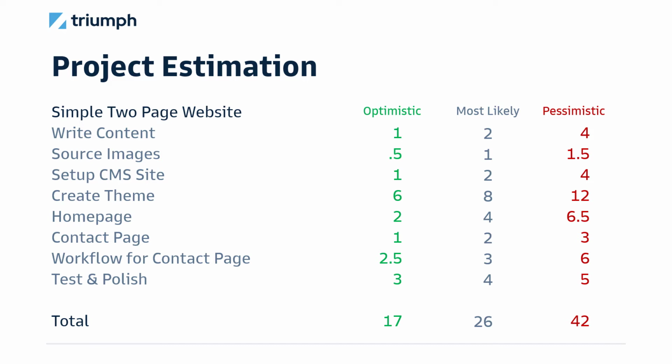Now, I want to call out a few items here. You can note that for the ones that are starred, the difference between the most likely and the pessimistic is quite large. It's hard to see that in the numbers, but I'm going to show you later that you can actually see it in our tool. Those are the ones that are probably most at risk. Perhaps I'm not a great writer. I don't feel confident about my writing. So I think, well, maybe I don't like it, and I have to keep rewriting it. Or maybe setting up that CMS site. Maybe I've only done that once before. I feel a little uncertain, or I'm not great with workflows.